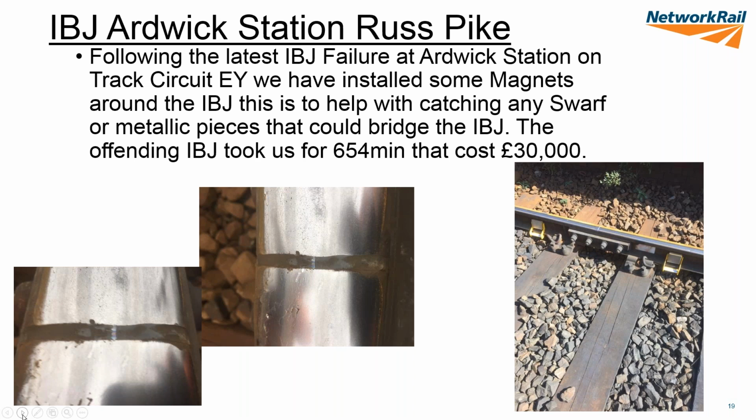So we bought small magnets, and we just clip them to the bottom of the rail, and that attracts the small filings or bits of shrapnel that are knocking about that could bridge the block joint. We've never had one since, touch wood, so it must be working. So yeah, that was an interesting bit of work. That's just outside Piccadilly, so that's why it cost us so much.